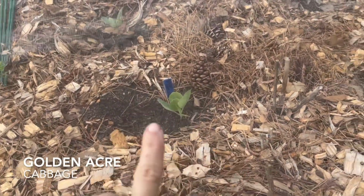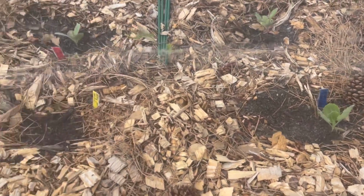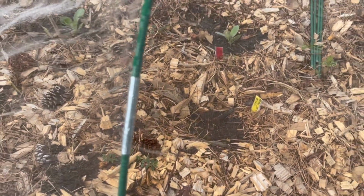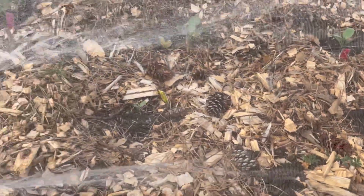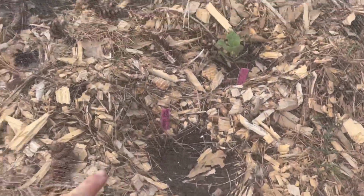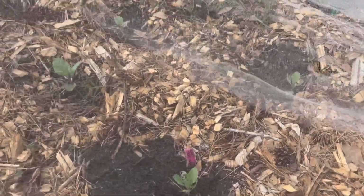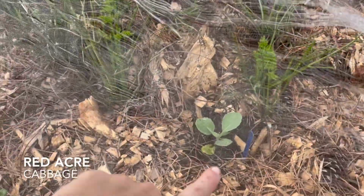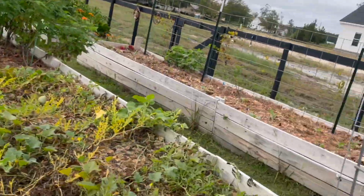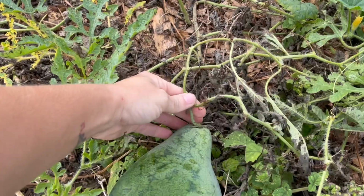This is golden acre cabbage right there, and then this is an early Jersey cabbage that still looks like it might have gotten eaten a little bit. Over here we have the same golden acre cabbage. This is a red cabbage right in through here, and these are the giant cabbages. Over here we have another ripe watermelon.